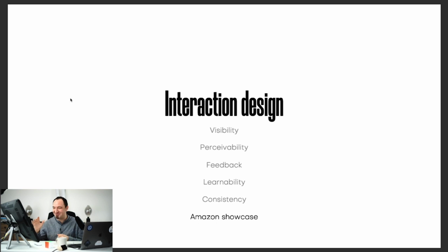But I don't drink. When it comes to interaction design, there's a few elements we should be really looking at, and I'll showcase each one of those on Amazon.com. But for you to see that each one of those elements has a specific structure to it, and when you are a UX designer and you want to design something, interaction design is one of the key elements. But you need the previous few elements also.